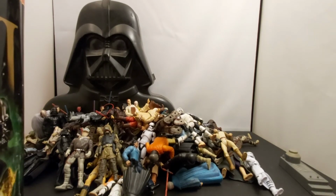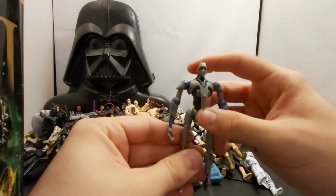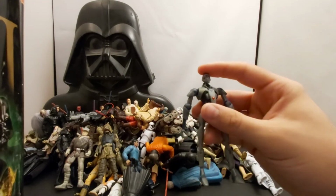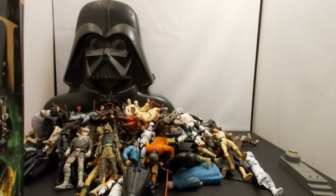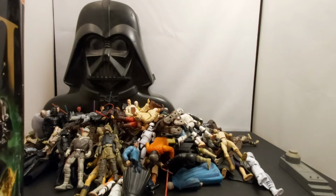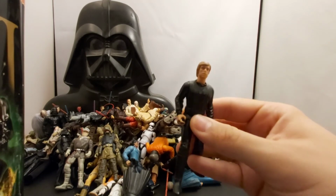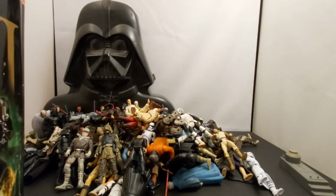Next, pull out to the side here. We got another Grievous Bodyguard. This one without his little cape. And Luke Skywalker. Oh. Is it still recording? Yes, okay. Luke Skywalker, Return of the Jedi. Running low on power here.